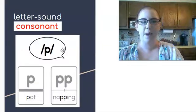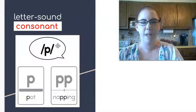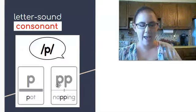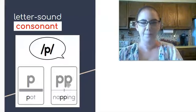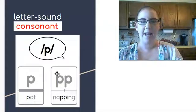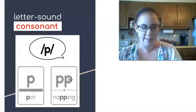This one is p. Sometimes you might see p spelled with two P's, as in napping. The power bar is short, so that means it's not very common, but sometimes p is spelled with two P's.